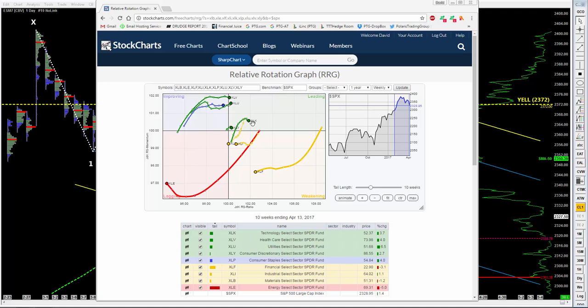Over here, you can see the XLK. Now, again, that's the proxy for the technology group, and we all know the technology group has been the strongest sector or group in the marketplace. So that still is the case, although this past week we've seen a pullback in the technology group. It is still, on a relative basis, leading.